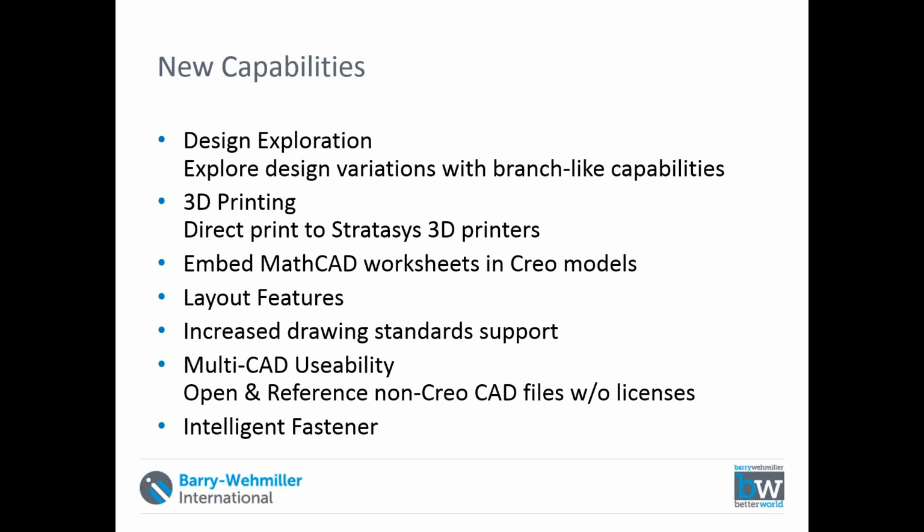Guess what? PTC has partnered with Stratasys, so now you can do direct printing from Creo Parametric straight into the Stratasys printer, and you can do that layout type of stuff. You don't have to worry about converting to an STL file, or opening it and doing layout in another package. I find that cool. If you're using 3D printing, it makes it easier for you.